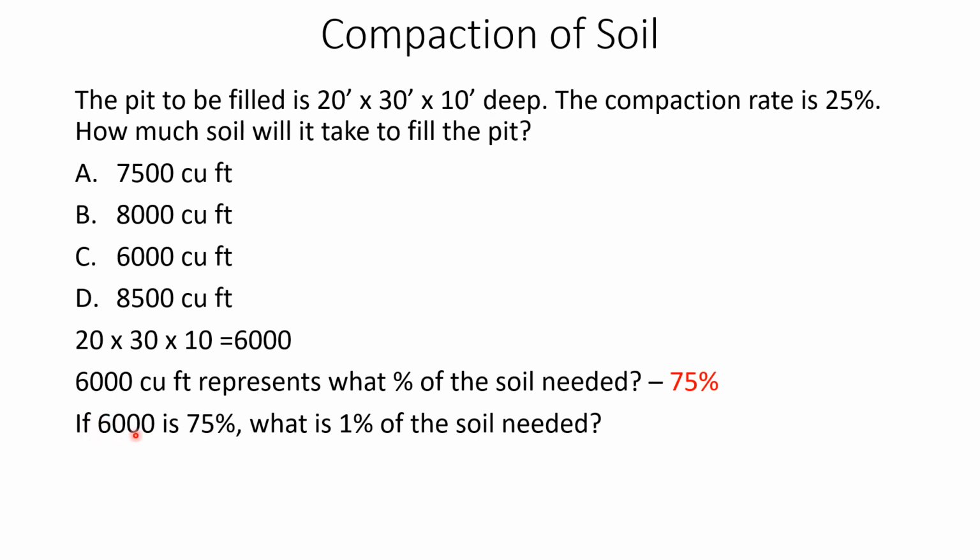Okay, and if 6,000 is 75%, what is 1%? Because if we know 1%, we can figure out 100%, and that's what we're looking for. We're looking for 100%. So if 6,000 is 75%, 6,000 divided by 75 is 80. And 80 is 1%. And so we take 80 times 100 to get 100%, and we get 8,000. I know you're scratching your head on this one, and that's okay. This is kind of a brain teaser, but this really is the way it works, and it's not so bad if you're prepared for it.